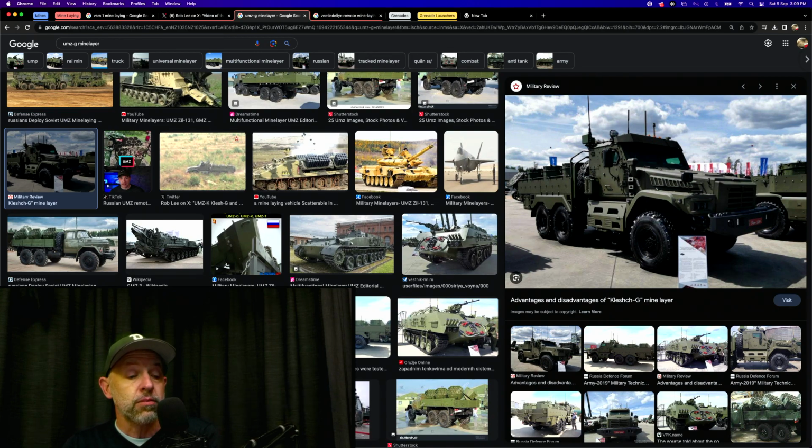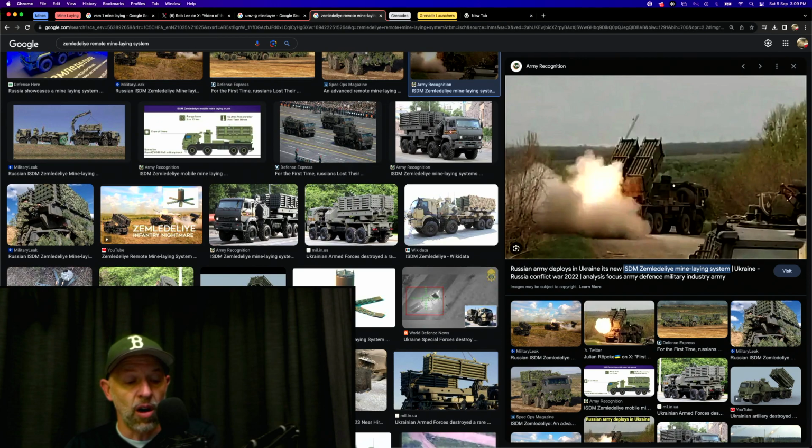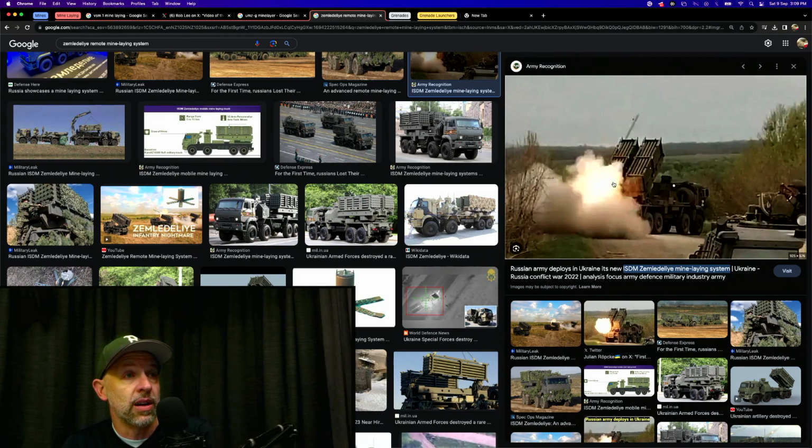Now, the next one is the UMZ, the Zemledeliye mine laying system. So this is an advanced system. It's on an 8x8 KamAZ military truck platform. Here we can see one in action.